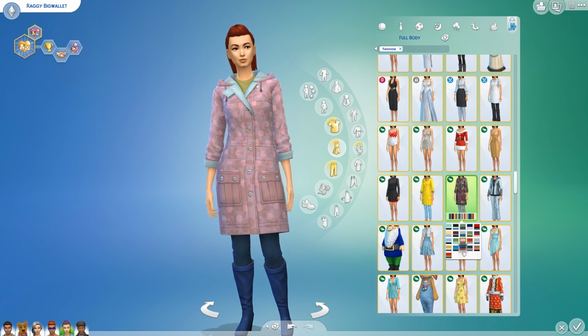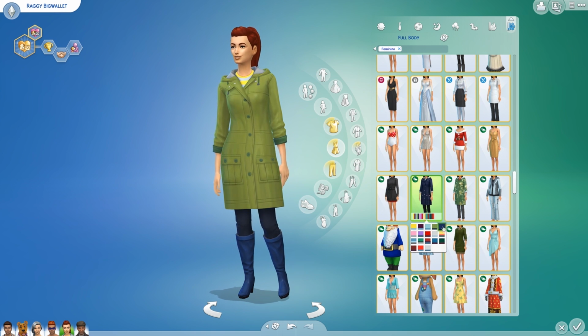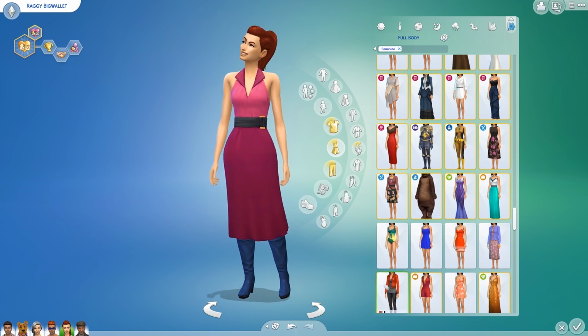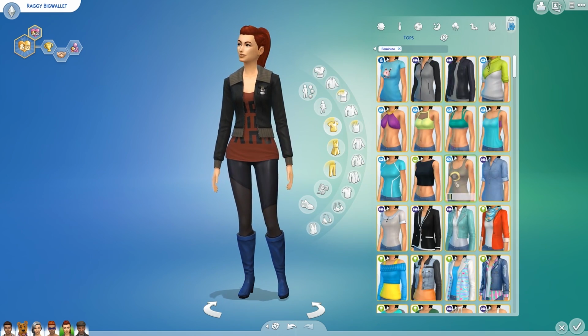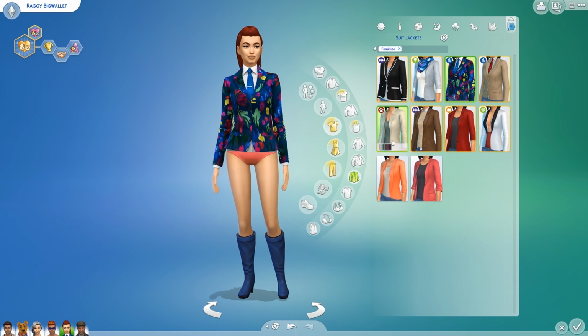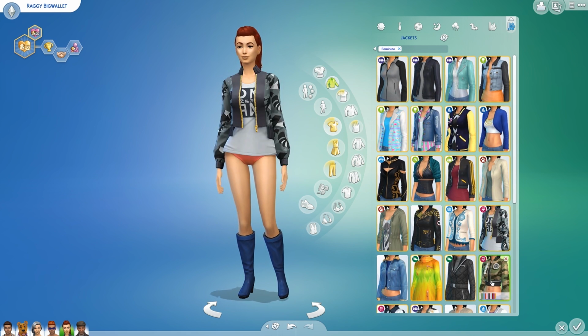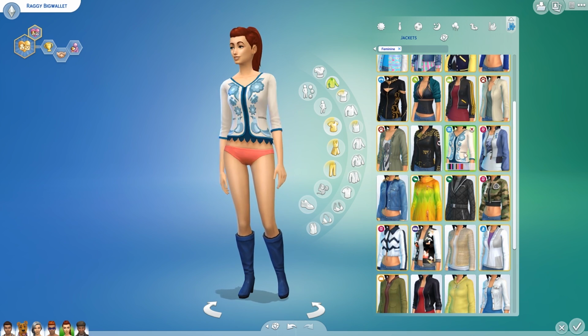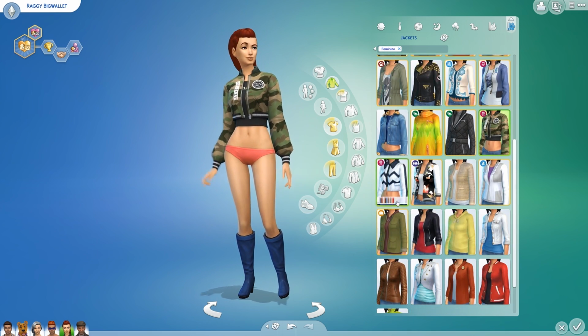But anyway, I wanted it to look like some expensive cold weather wear that wasn't too in your face. Like I said, she's supposed to be pretty chill, almost down to earth, but still a rich kid at heart. You know what I mean? She's kind of on the cusp of being just a normal Sim, and that isn't a millionaire.